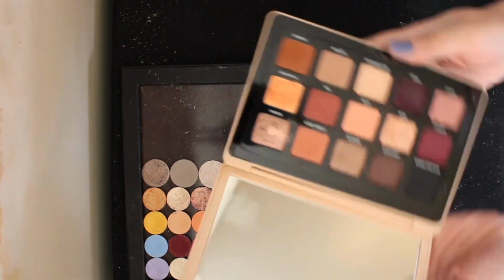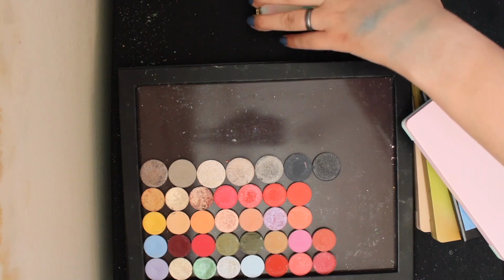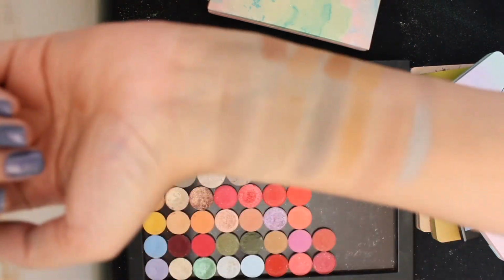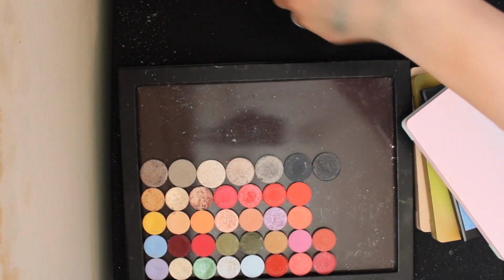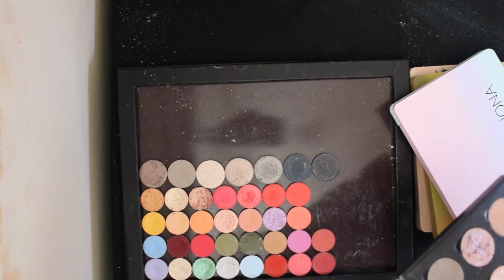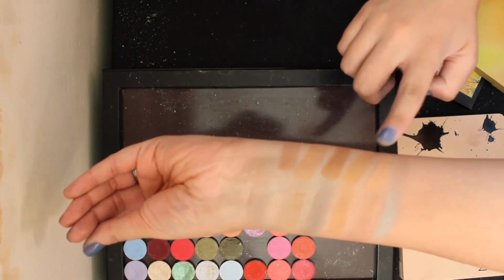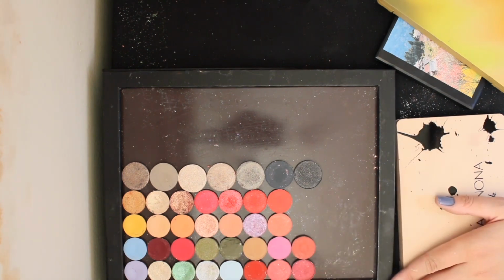Here's the Natasha Denona My Dream palette. They all look the same because they're all taupe. Somebody with better color theory help. Okay. These are from the Natasha Denona Gold palette. Whatever this is, it can go. Where is that palette? Aha. Believe it's this. It's from Juvia's Place. This is from the Taupes palette from Juvia's Place. What is this? It's not quite the same. Okay. Well, I think that's that there.